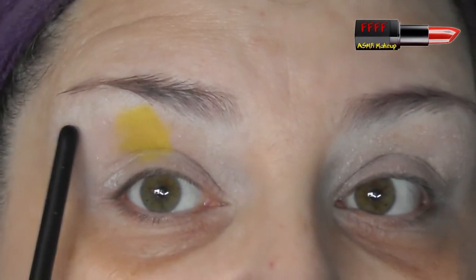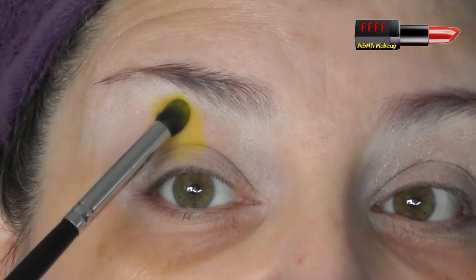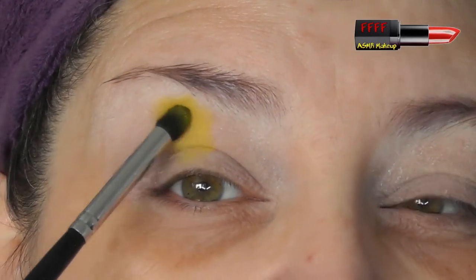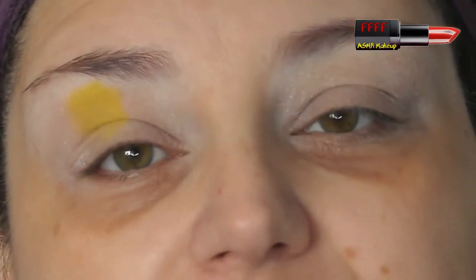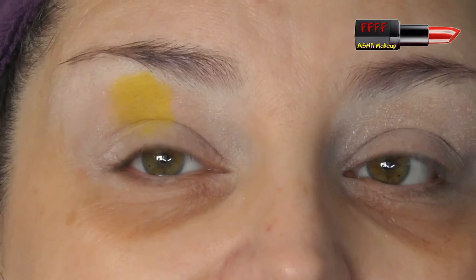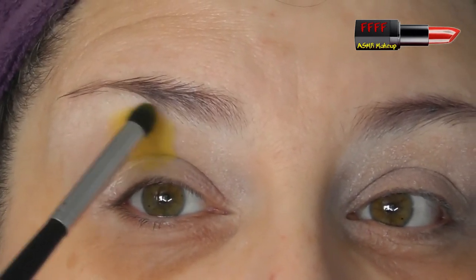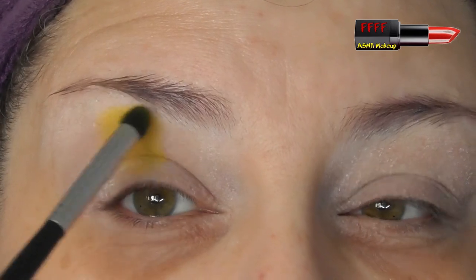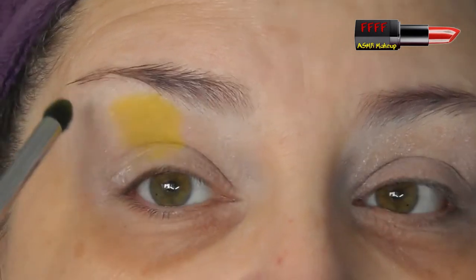Now because I've not set this, it's not a sticky base, but because I've not set it, I'm not doing any blending just yet. I'm just patting the colour into position and into place, because patting it on like this, I'm setting the lid, and by not setting the lid with a translucent powder, I'm getting the full benefit of the colour. Once it's on, I'm going to very gently blend along the top here, just to soften that edge. I'm not going to do the sides yet, because I'm going to wait until I put the next colour in against them.